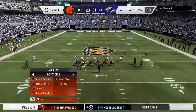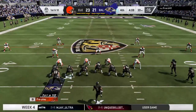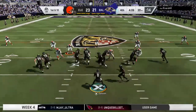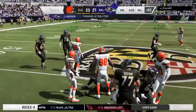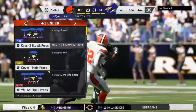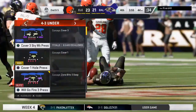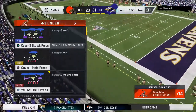Some good games going on in the early window. This might be the best of the bunch. Stepping up, he's going to keep it. It'll be a pickup of 5 on the keeper. It's 2nd down. I call that play a success. A nice inside run sets up a very manageable 2nd down. A very solid gain on that play.